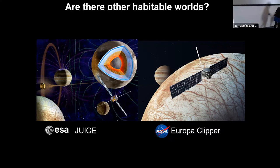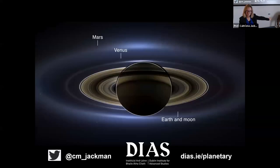So JUICE is on its way to Jupiter now. It's going to take 8 years to get there, but then NASA are sending a partner spacecraft called Europa Clipper. They're going to launch next year. And so in 2030 to 2031, those spacecraft will get to Jupiter. And again, that seems like a long way away, but those kind of timescales are relevant for you guys. If this is something that you're interested in, you could be the ones who are analyzing the data and figuring out, are there conditions that can support life somewhere other than Earth?